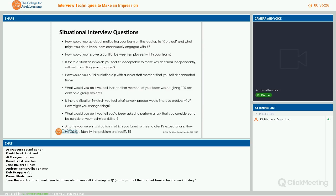How would you go about building a relationship with a senior staff member that you felt disconnected from? I'd go and ask them if I could have a cup of coffee, or whatever you would do in that situation. So these are often scenario situations, and what that's highlighting to you is these are things that could potentially happen at your work, and they want to know how you're going to manage it.